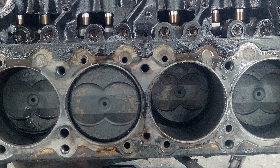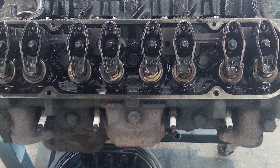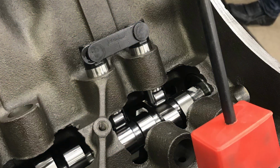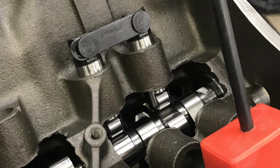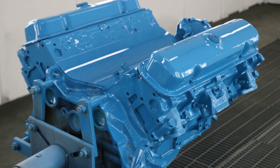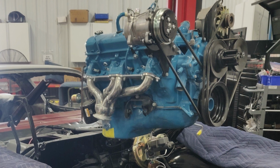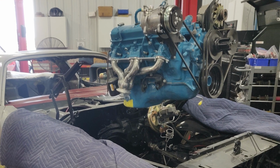Removal, disassembly, some machine work, rings, bearings, that kind of stuff. We upgraded it a little bit with a Comp Cams hydraulic roller camshaft and topped it with an electronic fuel injection system from Holley. Painted it all Pontiac blue again, so when you open the hood it looks original, but everything new and fresh on the inside, ready to deliver another couple hundred thousand miles of trouble-free service, hopefully.